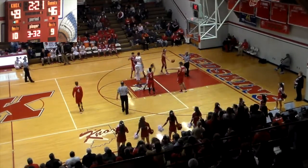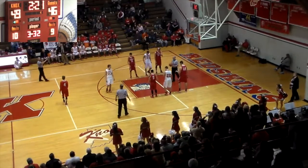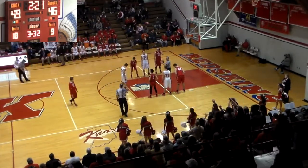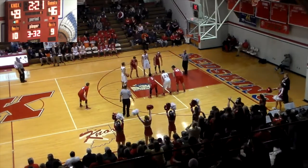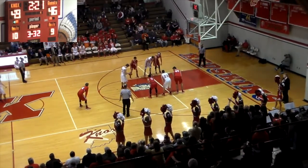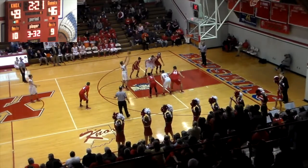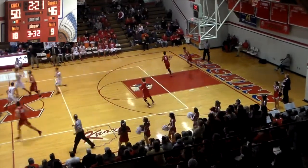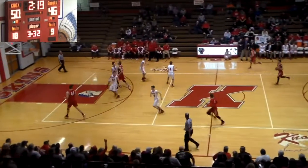I'll tell you what, Aaron Fletcher's got to be the number 1 candidate for the Hustle Award for the Knox Redskins. Yeah, whatever that award's called, I would agree with that assessment. He just works so hard. Not a natural basketball player, just made himself into a player. Second shot is good by Broker. 4-point lead for the Redskins.